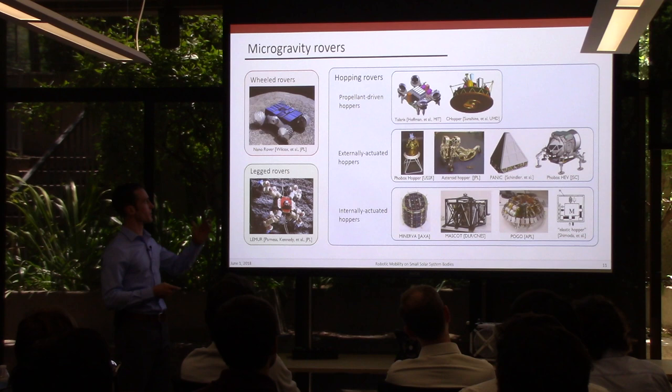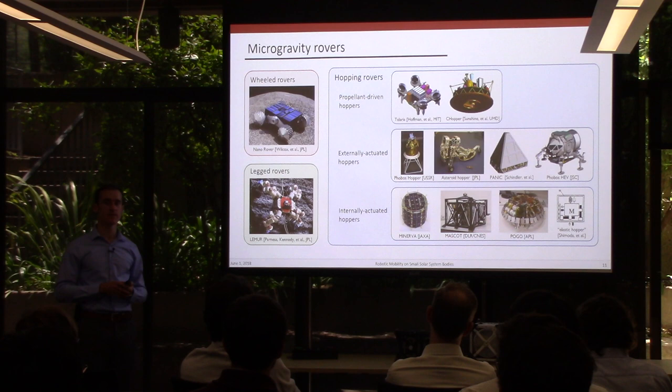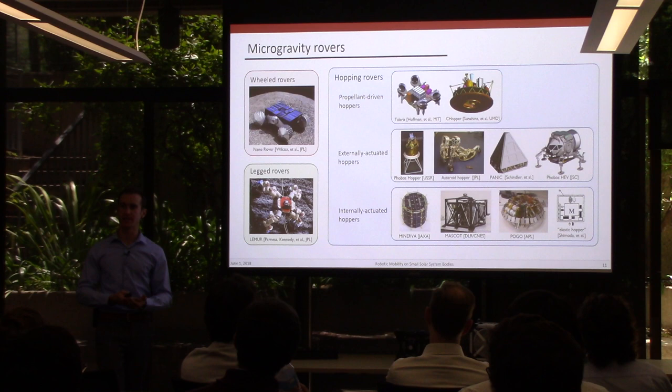The propellant-driven have some advantages. They have the ability to not only hop using thrusters, but steer the system in flight. But they have some downsides, such that there's limited propellant, so there's a fixed lifetime for the mission, as well as the plumes of the thrusters can actually contaminate the surface, which is a bigger problem for taking science measurements, corrupting your measurements.